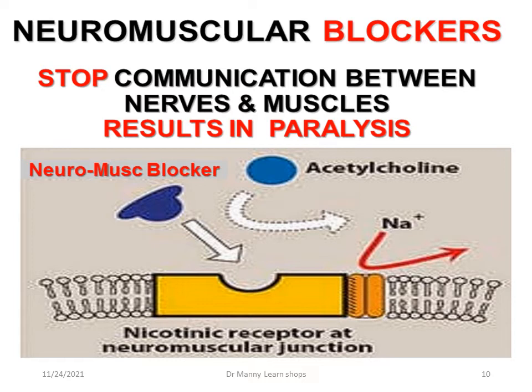You have a neuromuscular blocker which fits into the site you can see in front of you. So therefore acetylcholine cannot go into its receptor at the nicotinic or muscarinic receptor at the neuromuscular junction. So therefore you can't get movement.